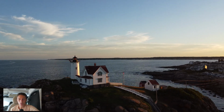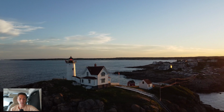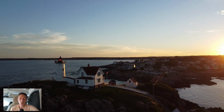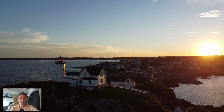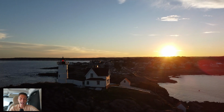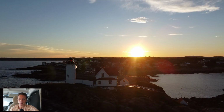They would take pictures there. They would draw there. We saw a lot of people taking pictures this night because this night was actually the night of the full moon. It was incredible. I wish I got a video of that because we were looking at the lighthouse and the full moon was rising behind it, like between the house and the lighthouse itself. It was pretty amazing to look at.